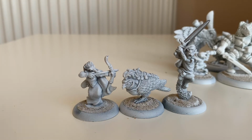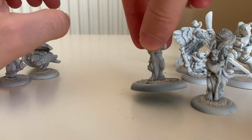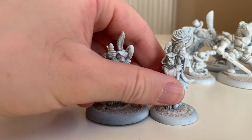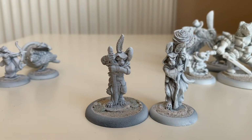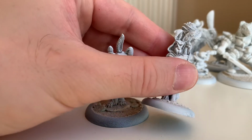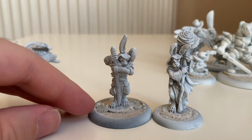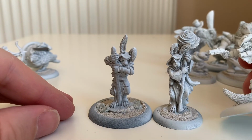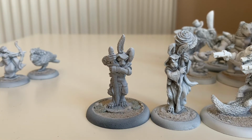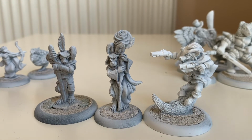Porcupine with bow. Maybe the love interest for the hare. Is it cracked? Oh, well, that's what liquid green stuff is for. A highwayman fox. And Bob's your uncle.